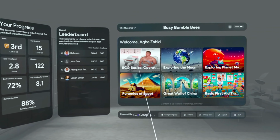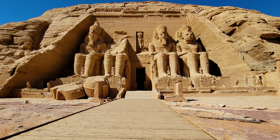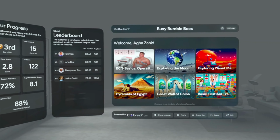Students start in the lobby. Here they choose their adventure, maybe exploring the moon, walking through a rainforest, or traveling back in time to ancient civilizations. With each scenario, we bring lessons to life, making learning more memorable and engaging than ever before.